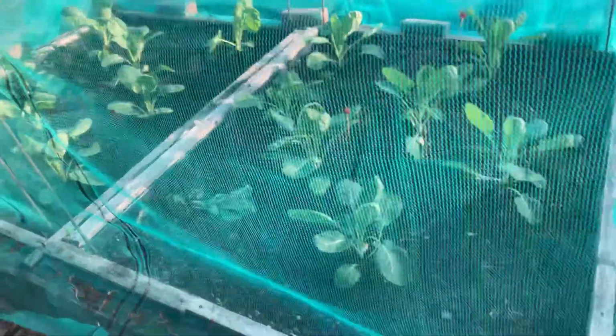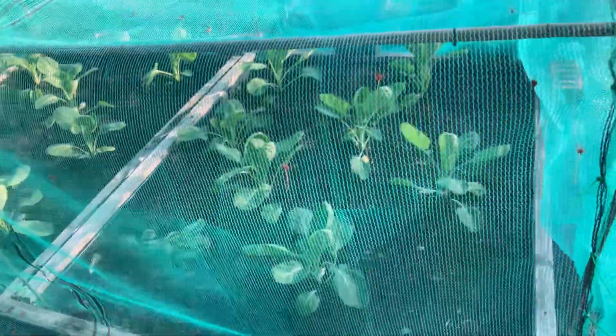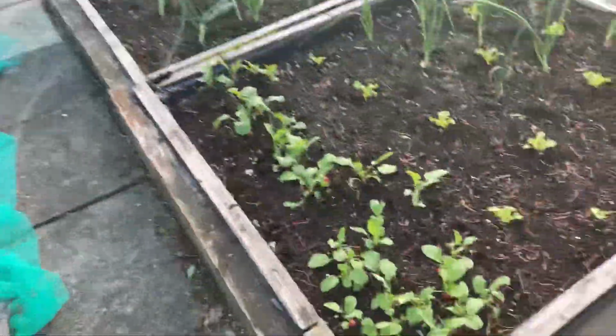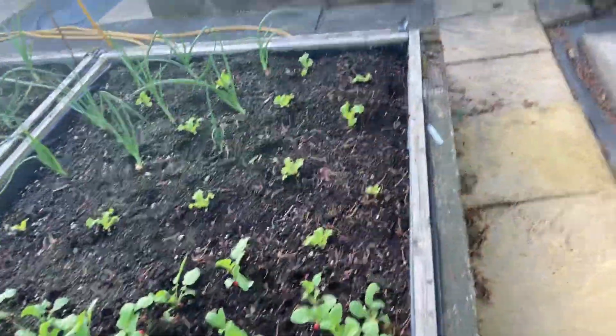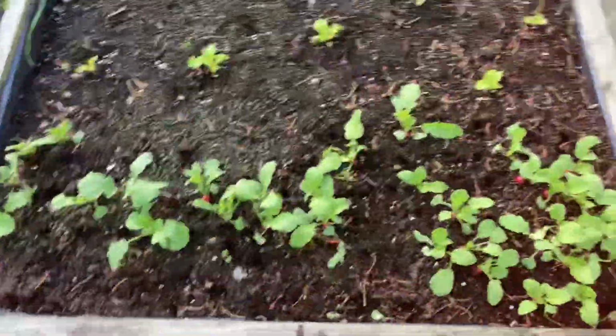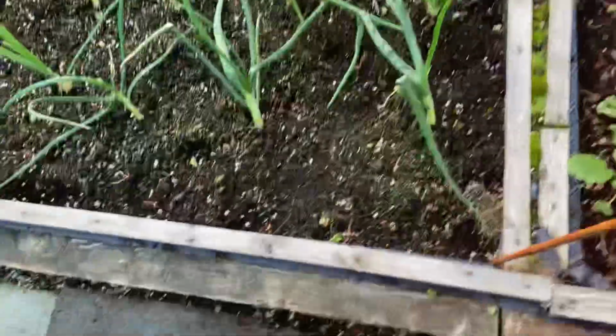Those are my Brussels sprouts. They are a bit close together. I grew extra and I couldn't resist not to throw them away, so I've left them as they are. So as we move along here, we've got radishes mixed with onions and lettuce. We've had loads and loads of radishes out of that bed. Absolutely hundreds of them. We love them.